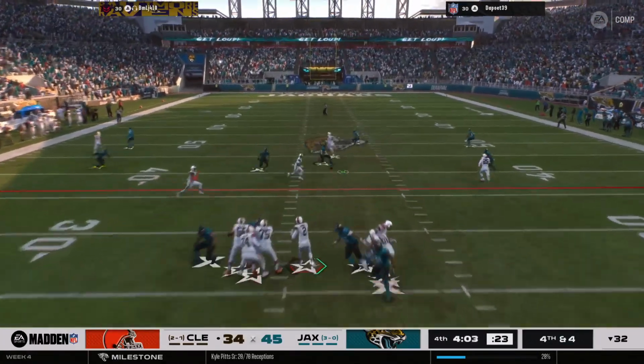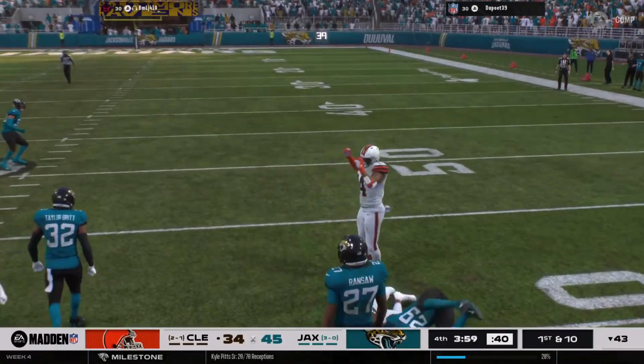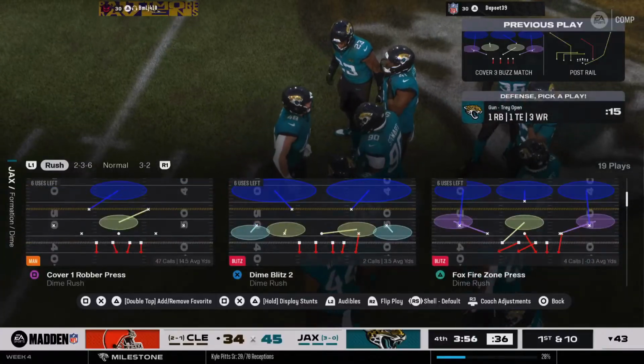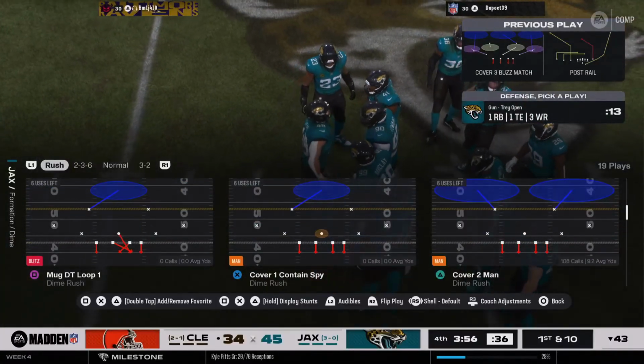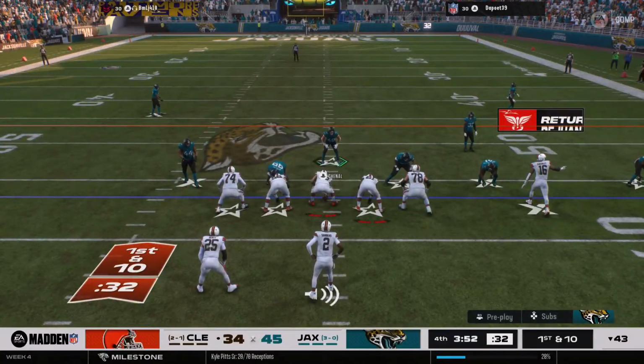Desperation time here. He finds it beyond the marker. And he will have this across that 40-yard line before they manage to stop it. So an 11-yard gain to back up the considerable gamble to go for it there on 4th down, Brock. They're moving the chains.